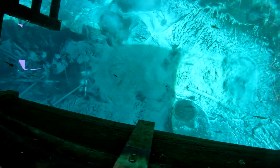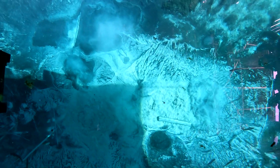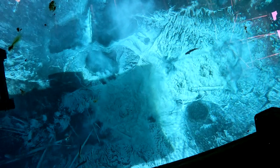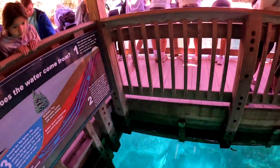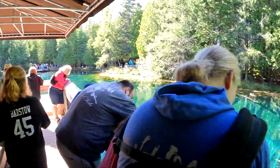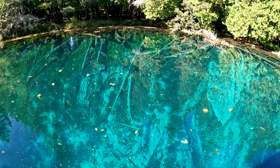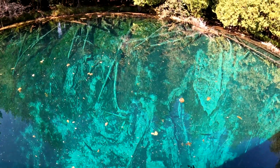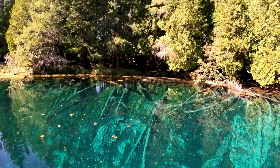Kitch to Kipi. Kitch to Kipi. Okay? Kitch to Kipi. And it's native Indian language, and I'm not sure which tribe. There it is. You can really see it boiling right there. Yeah, it was cool. Just about time you can see it boiling. I pulled the camera away, didn't I? But look how clear that water is. It's almost spooky how clear it is.